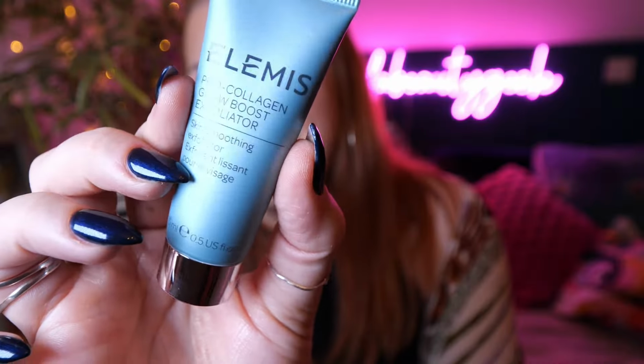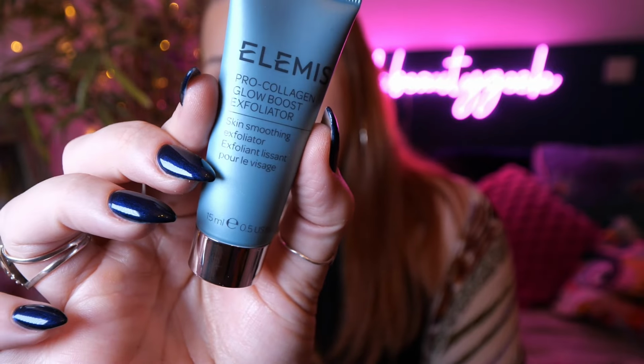Then we got Elemis. This is a Pro Collagen Glow Boost Exfoliator, a skin smoothing exfoliator, and there's 15 mils there. This is really nice. I've currently got the full size down below in my bathroom. You apply it to damp skin and then you just rinse off straight away. So it's great for getting rid of dead skin cells and it leaves your skin really super soft as well.